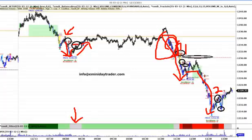We do have some more important news coming. Of course, on Thursday we have the jobless claims, PPI, and so on. So there are some fairly important numbers on Thursday and a CPI on Friday. So that's our look at the market for emini day trade.